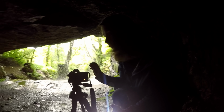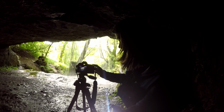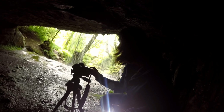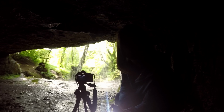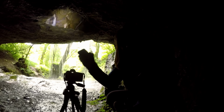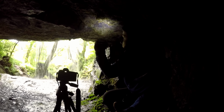Right, so we're going to get exposed for the outside part, which is the waterfall. And then we're going to expose for the inside part, which is in here. I'll probably do a wee bit of light painting on it, since I can, since it's dark enough. Provided I'm not getting this light in front of my lens, it should be alright.